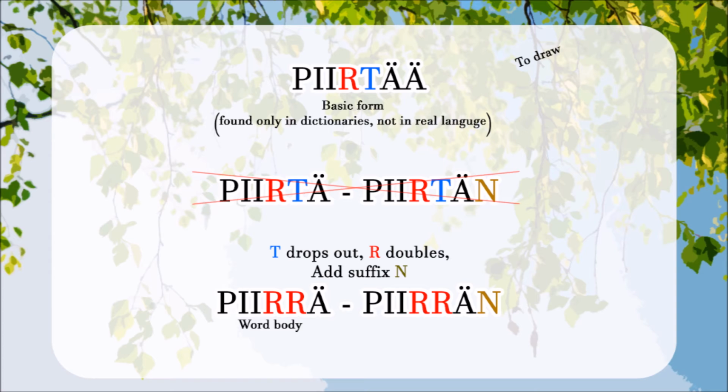The last consonant is the one to be dropped off because it is said later, so it is not as important for the word meaning as the second last consonant. And this might be a little tricky to remember, but look at the examples. Basic form, piirtää. Word body is not piirtä, because with this flowing rule there would be too many different consonants if we would add a suffix.